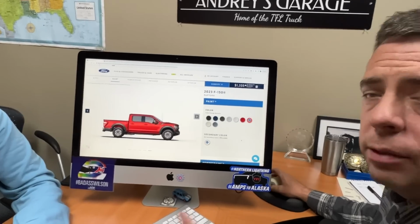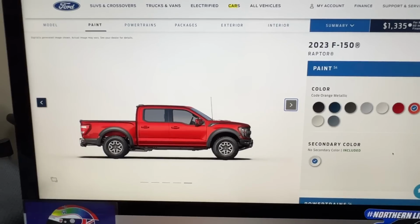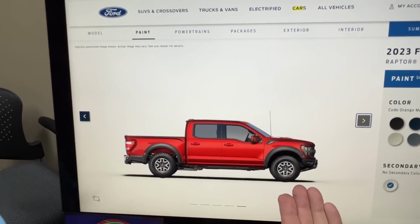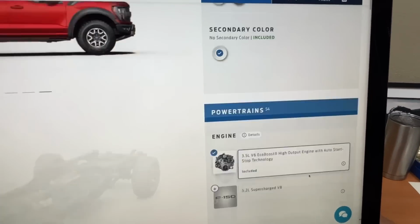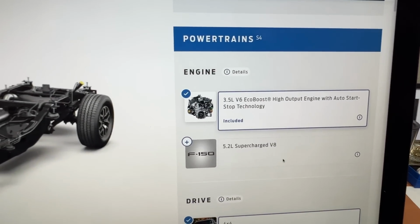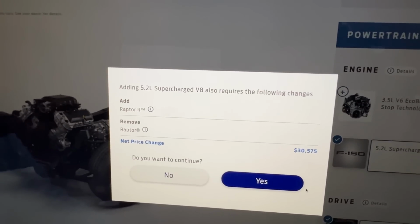You want to see, as we wrap up, an exorbitant thing? Yeah, let's go. Let's try to price the most expensive full-size truck we can. Raptor, right? We're starting with the Raptor, and it's available in orange, which I'm thankful for because it's a fun vehicle. It should be available in a fun color. Do you see this? Supercharged. It's the Raptor R. So it's available for configuration, and it will only cost you $30,575 for that setup.